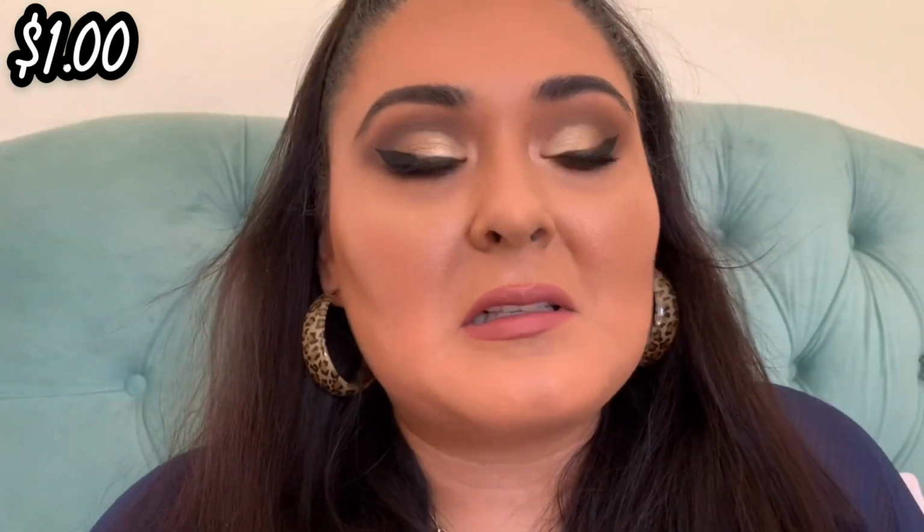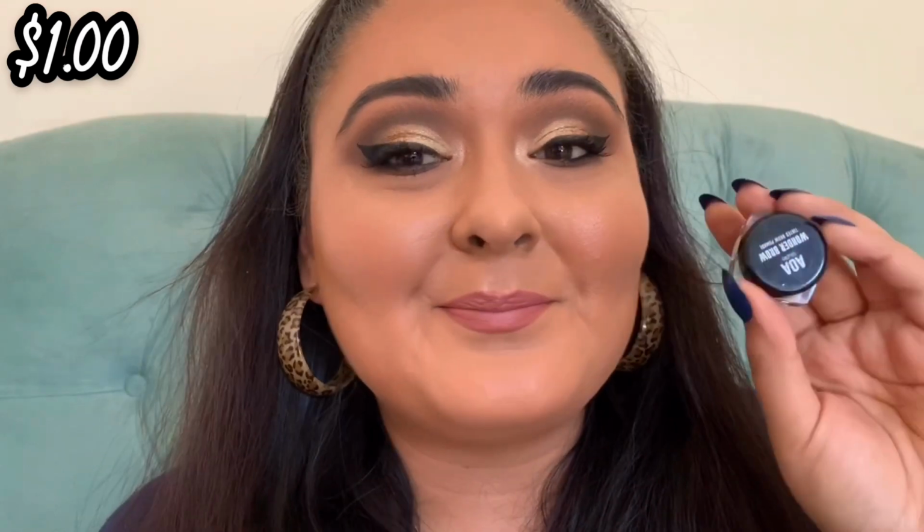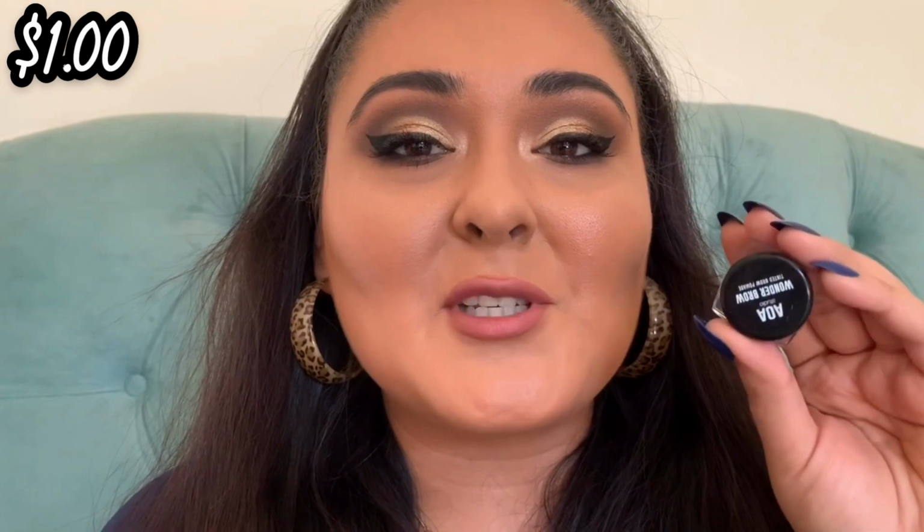I don't know how many shades it comes in, but I got mine in dark brown, and it's just great. It works for me. Definitely recommend. You can't really go overboard with it. It blends out beautifully, and it doesn't look harsh. I feel like this is going to last me a long time. I really enjoyed it. I was definitely surprised. I didn't think I was going to like it as much as I do, but it's a good product.